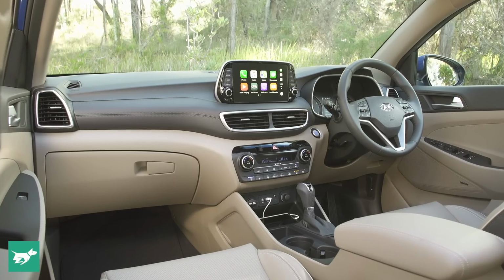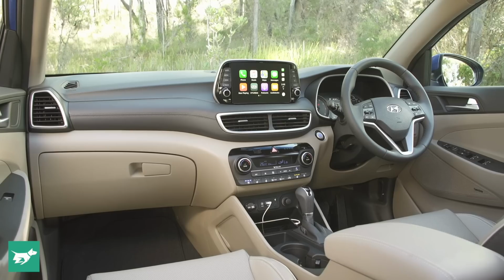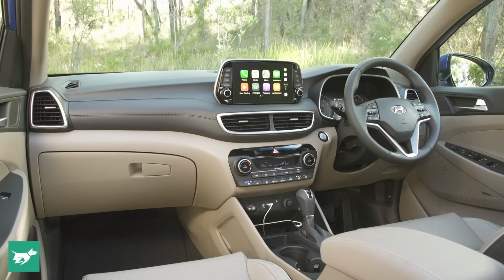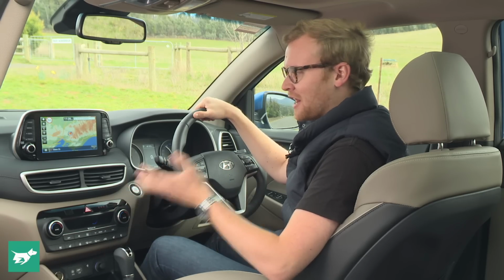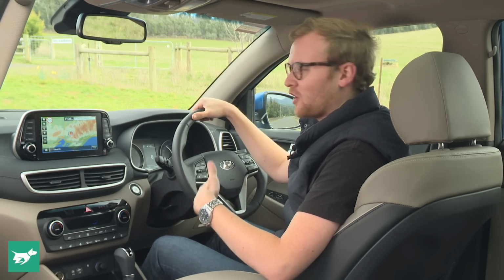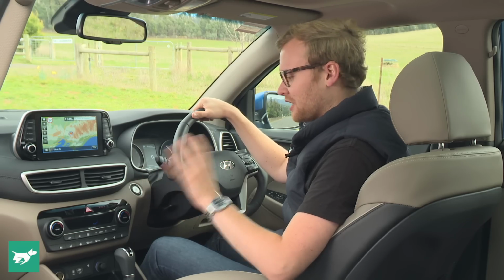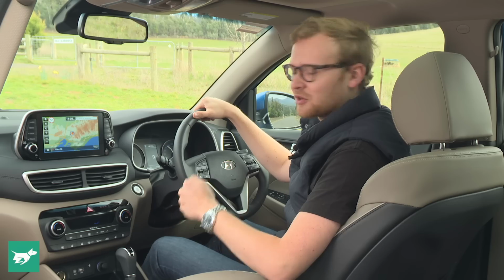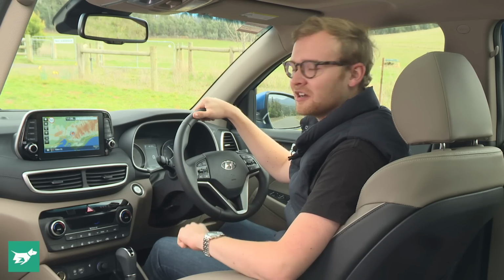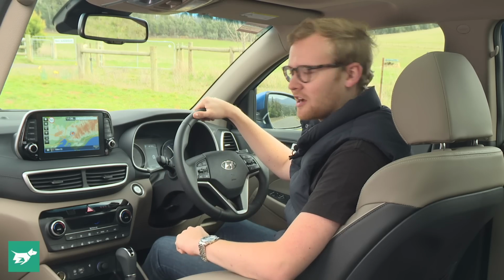It was here in the cabin that the outgoing Tucson version probably needed the most help. Not because the Hyundai was by any stretch a bad car to sit in, but just because the rivals have kind of come up out of nowhere. Cars like the new CX-5, the new Tiguan, etc. have just had a nicer cabin. Thankfully, Hyundai have now fixed that situation with the 2019 Tucson, which has a really nicely lifted interior that is a more refined, more premium space to spend your time.